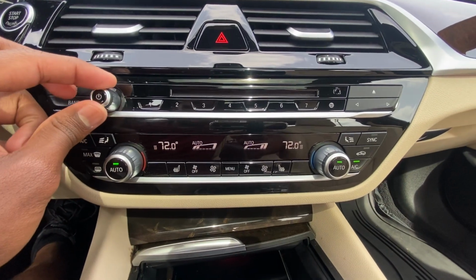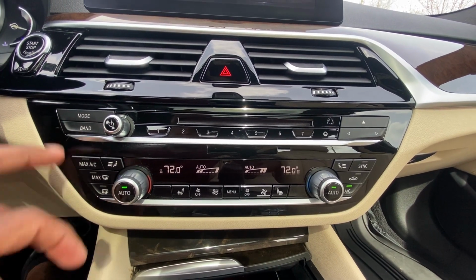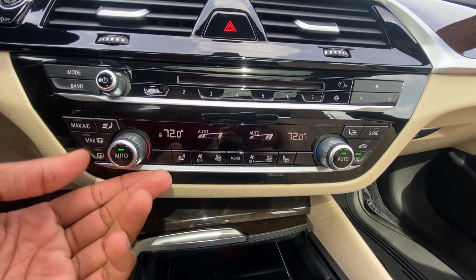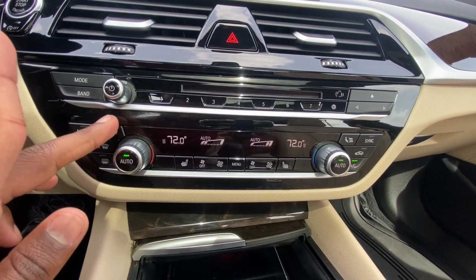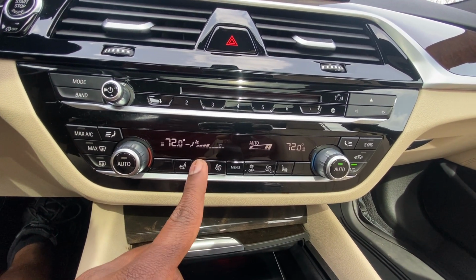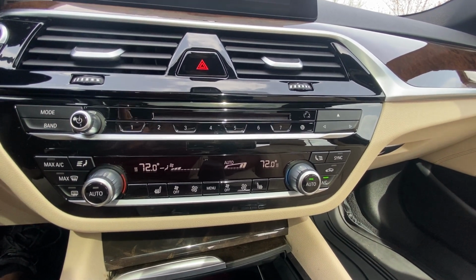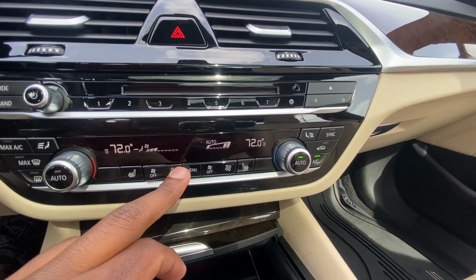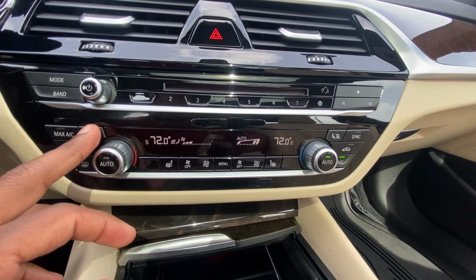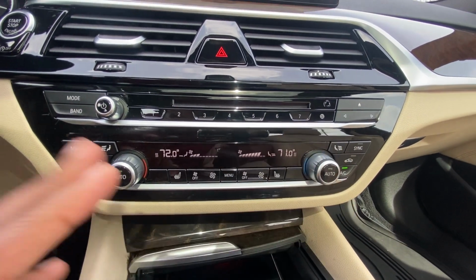Hazards, audio system controls, volume. You can change your band here, mode there, and then dual zone automatic climate controls. And I always say this, one of my favorite things about the BMW climate controls is you can really adjust for either side. A lot of the times if you're in auto mode, you can only do auto for the front. You can change your temperatures, but they're both gonna be in auto. But I can take the auto off here, turn it on there, and do whatever. And then even the fan direction, I can have it set one place on this side and then another place on that side. So very neat.